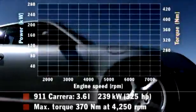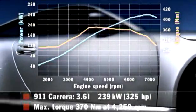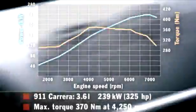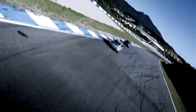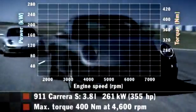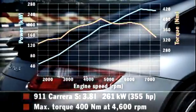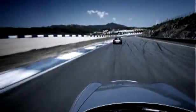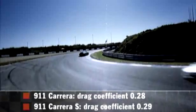The 911 Carrera now generates 325 horsepower, taking it from 0 to 100 kilometers per hour in only 5.0 seconds with manual transmission. Top speed, 285 kilometers per hour. With now 355 horsepower, the 911 Carrera S accelerates from 0 to 100 kilometers per hour in only 4.8 seconds with manual transmission. Top speed, 293 kilometers per hour.